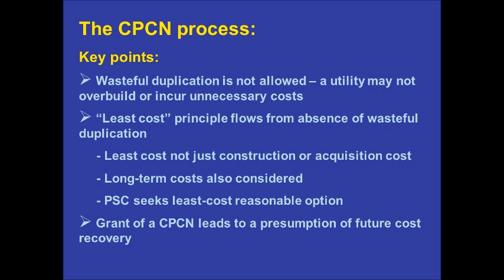The CPCN process also guards against wasteful duplication. This principle is based on a court case decided 60 years ago, which recognized the PSC's authority to protect the ratepayers against the construction of unneeded facilities by utility companies. Thus, in seeking to add generating capacity, a utility may not overbuild or incur unnecessary costs.